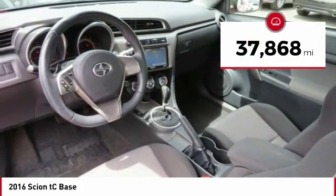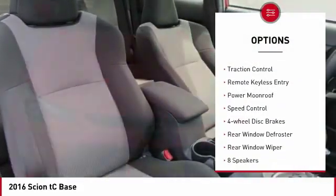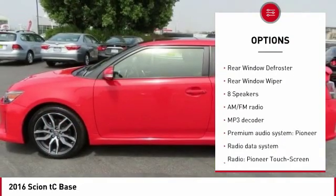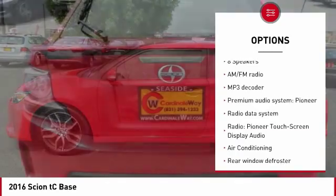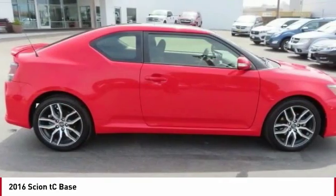Here are some of this vehicle's great options: electronic stability control, alloy wheels, brake assist, traction control, remote keyless entry, power moonroof, speed control, four-wheel disc brakes, rear window defroster, rear window wiper.